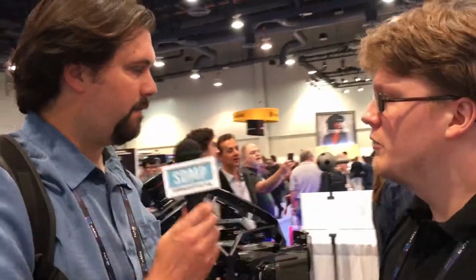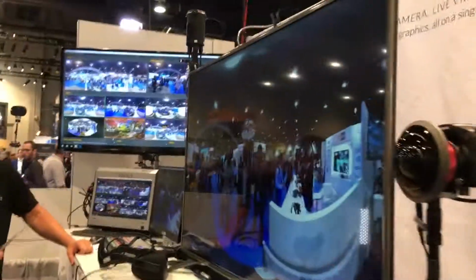So here we're showing a transition effect where we're transitioning you through a 3D space from one camera position to the other, where it feels like you're being transported from one position to the next. And we're doing all that in real time on one single PC with 3 stitched cameras as inputs.